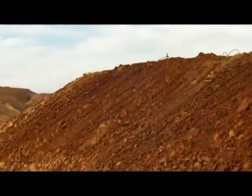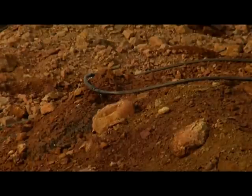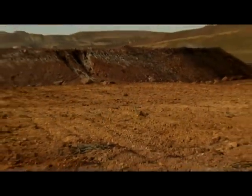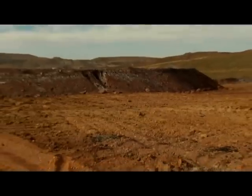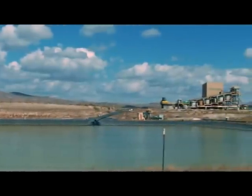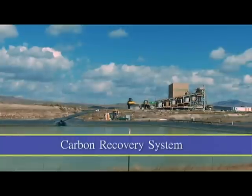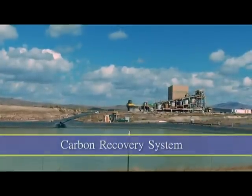A long network of hoses drips a weak cyanide solution onto the ore. The gold in the ore is dissolved by the cyanide solution and trickles down to the bottom of the pad. The solution collects in a man-made reservoir and is then pumped through a series of tanks containing carbon particles. The dissolved gold sticks to the carbon particles, which are later separated from the gold in a stripping process. The resulting gold solution moves on to another process stage.